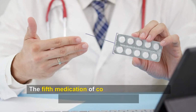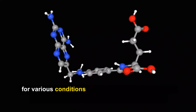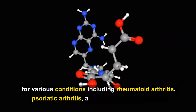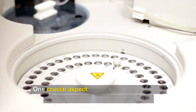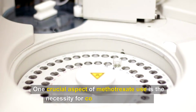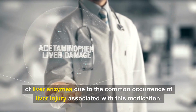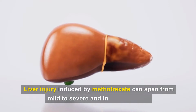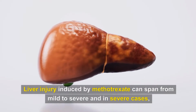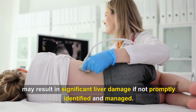The fifth medication of concern is methotrexate, a widely utilized treatment for various conditions including rheumatoid arthritis, psoriatic arthritis, and certain types of cancer. One crucial aspect of methotrexate use is the necessity for continuous monitoring of liver enzymes due to the common occurrence of liver injury associated with this medication. Liver injury induced by methotrexate can span from mild to severe, and in severe cases, may result in significant liver damage if not promptly identified and managed.